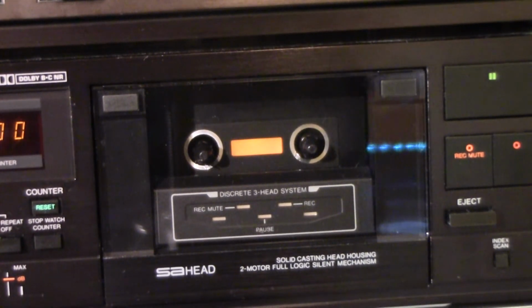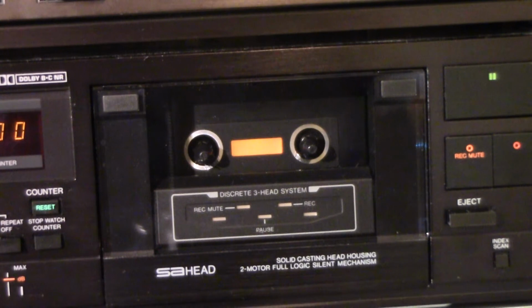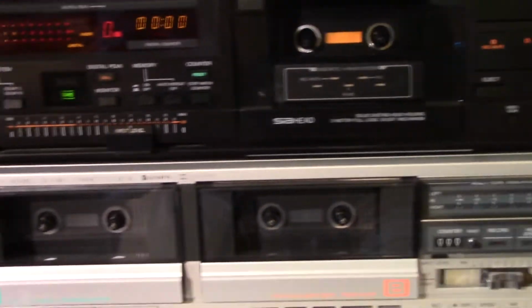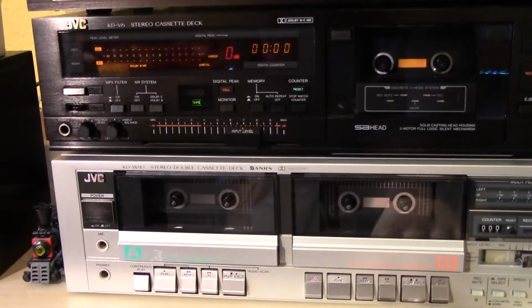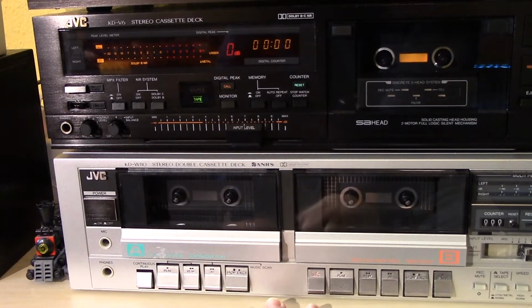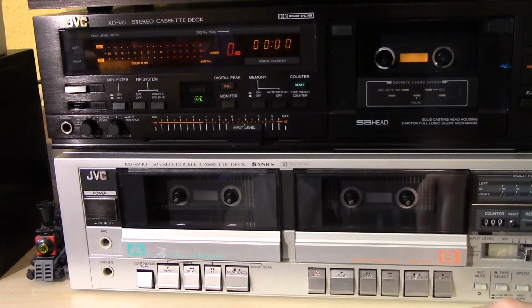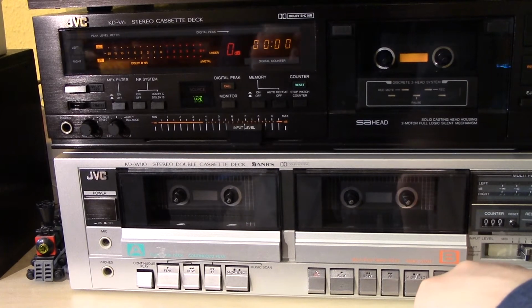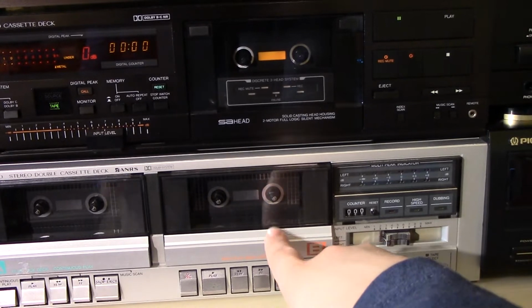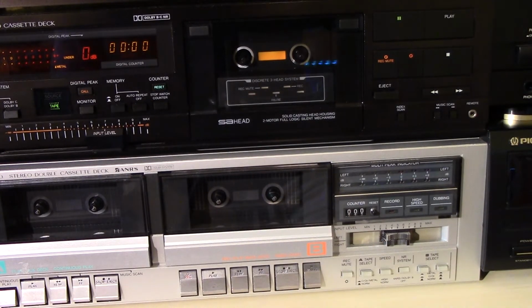They use a JVC SA head for recording, which from what I've heard from other people are excellent heads for recording, but they aren't too good for playback. And then they're using a JVC Metaperm head, which I can say from my own experience is an amazing, amazing playback head. Those are in this deck, and a lot of people ask me sometimes why I use such a cheap double deck. Because it sounds really good, because it uses JVC Metaperm heads for playback. However, it also uses them for recording, and to be honest, this is one of my worst recorders, unfortunately.